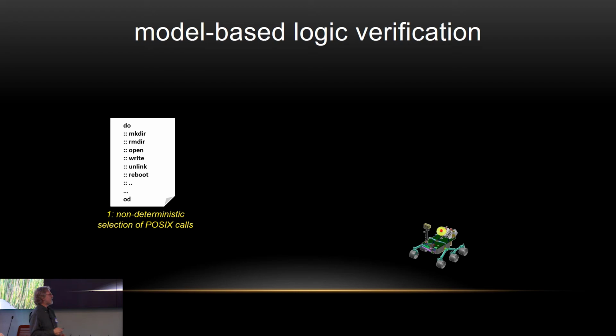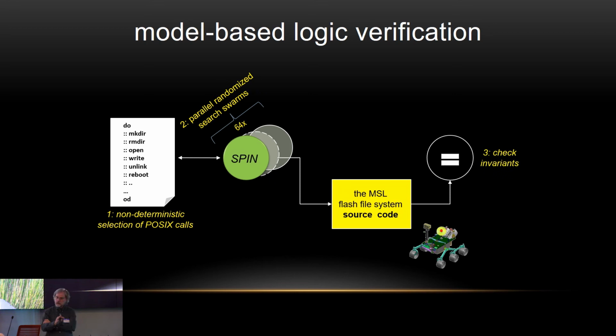So that's a driver, and this is actually the specification language of the model checker that says make a non-deterministic selection of an operation like this, where the operation itself is executed as C code. It's the actual C code, not a model of the C code. It's the actual C code function. So Spin then does this parallel search. In our case, we settled for a 64 core system that was busy for 24 hours doing the parallel search, linked to the unmodified MSL source code, calling functions in that source code.